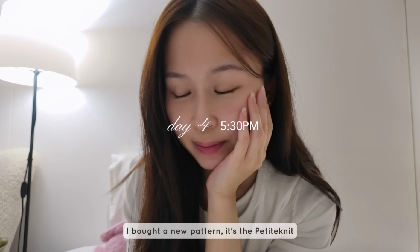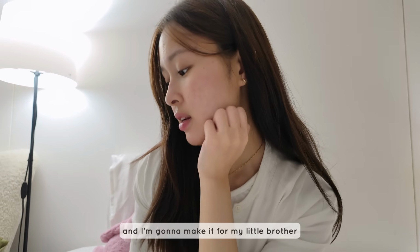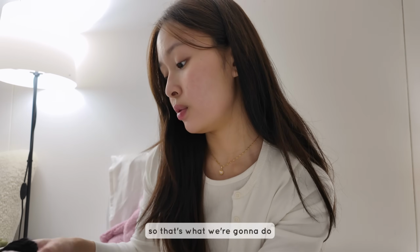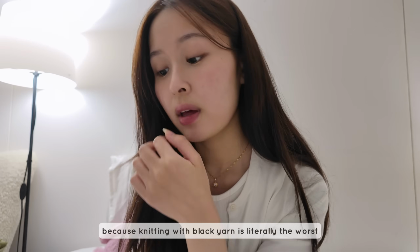I bought a new pattern. It's the Petite Knit Olga jacket, and I'm gonna make it for my little brother. He requested a black cardigan, so that's what we're gonna do. Wish me good luck because knitting with black yarn is literally the worst.